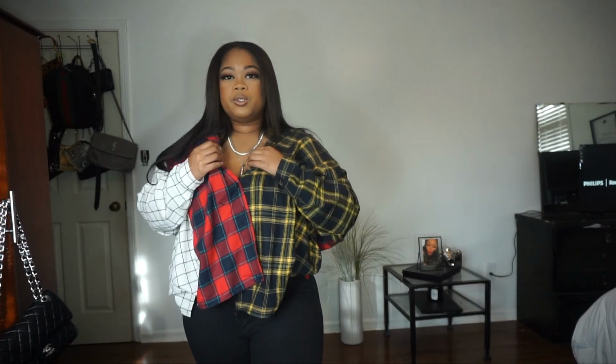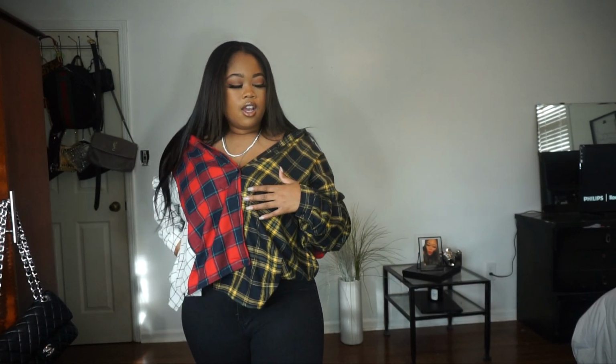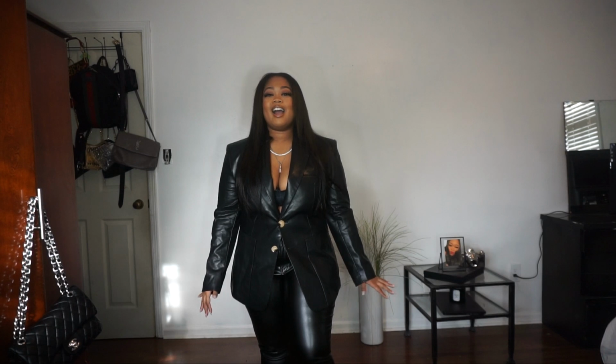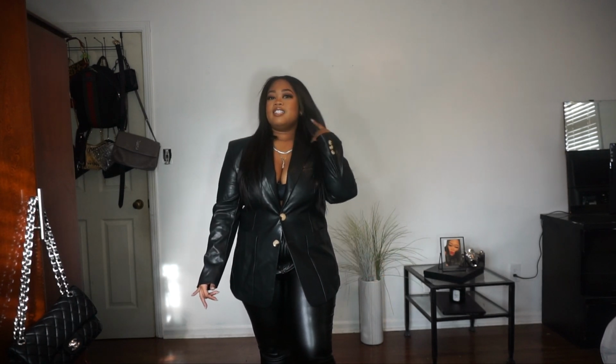And I would rate this shirt: it's true to size. I got a large, and I would rate this 10 out of 10 because I don't have any complaints, to be honest. I would rate the purse 10 out of 10 as well. No complaints. So this two-piece blazer set, I really, really love. This is the Like a Boss faux leather blazer jacket.